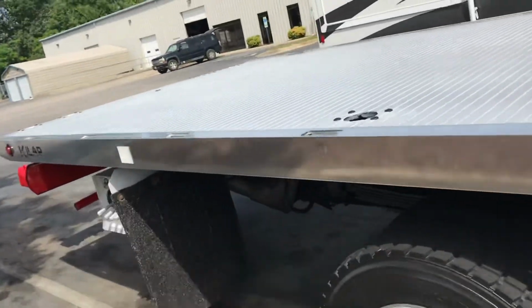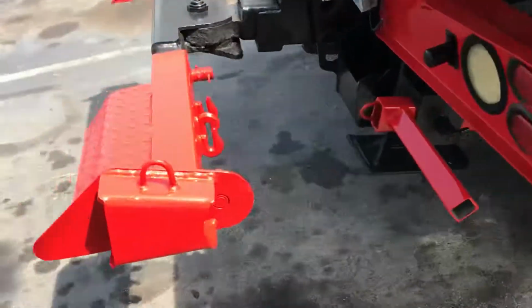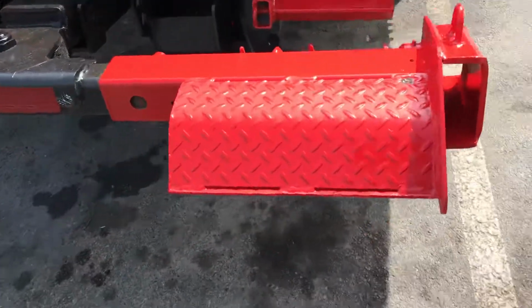Pretty solid truck overall. Wheel lift. We'll be greasing everything when we do it.